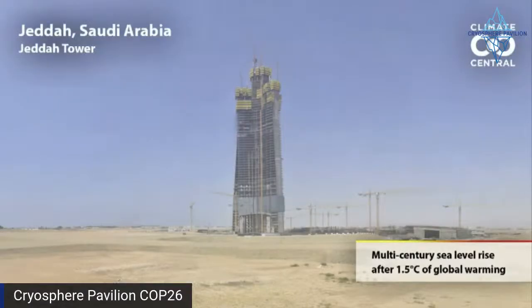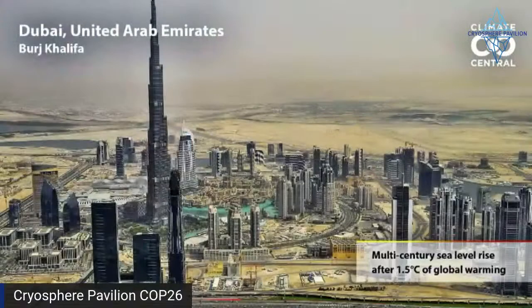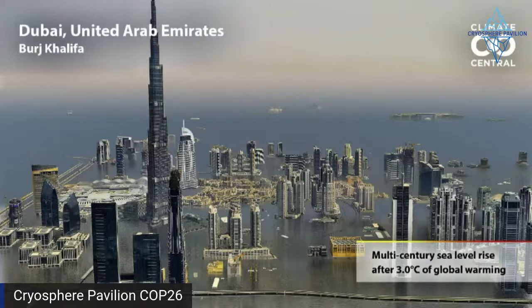So Saudi Arabia is in the midst of building the Jeddah Tower, which is meant to be the world's first 1 kilometer high building. It's about halfway. It would be a shame if its toes were wet. Here's the world's current tallest building. And here's the future after 3 degrees Celsius warming.